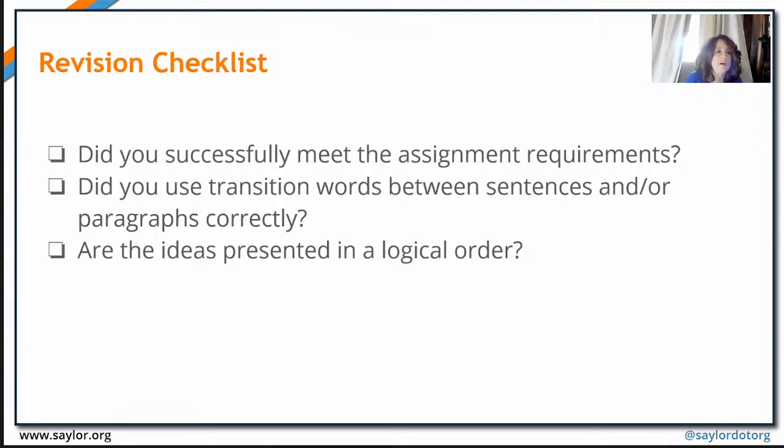So you want to think about how you are linking your ideas. In English, we like to link from one idea to the next by using transition words like first, second, or third, in addition. Words like that will help you as you move through and blend your ideas together. And then, are the ideas presented in a logical order? That's what you want to check too.